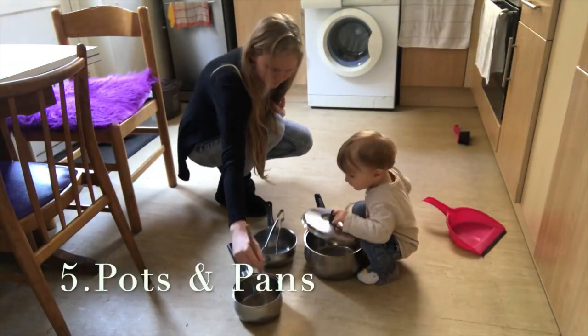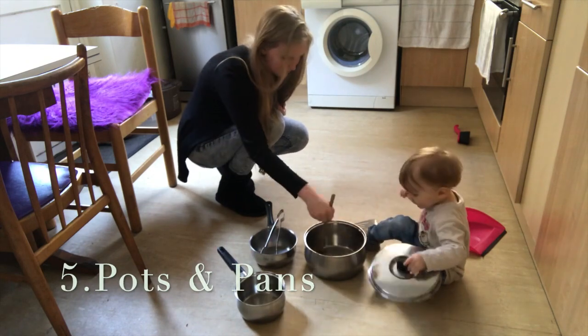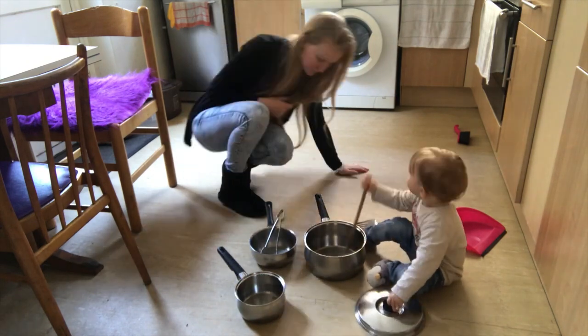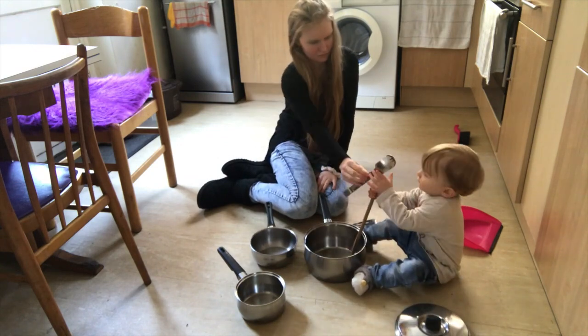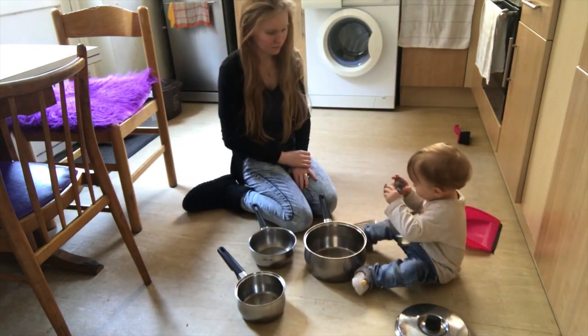Pots and pans, simple yet effective. I just have to give Leo a pot and a wooden spoon while I'm cooking and he just copies me. He loves to mimic what I do and he gets so much enjoyment and entertainment from it.